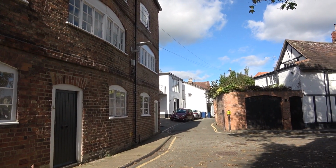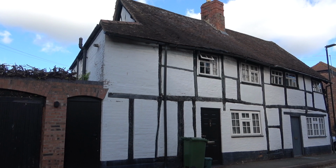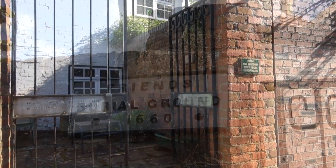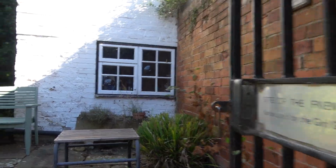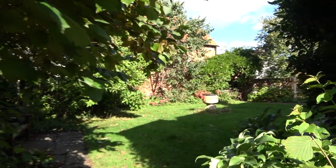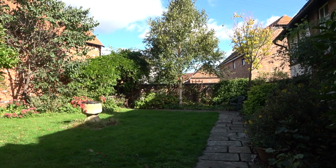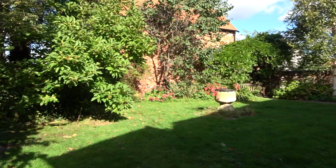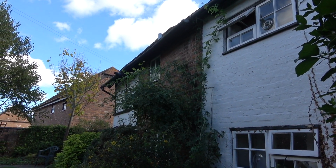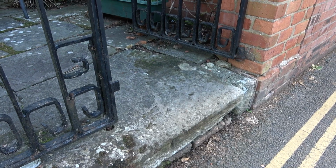And across the way from there, there's the old meeting house and Friends burial ground. I kid you not. Nice to know you were taken care of then. Very peaceful. Overlooked by the meeting house. Centuries of wear on that step.